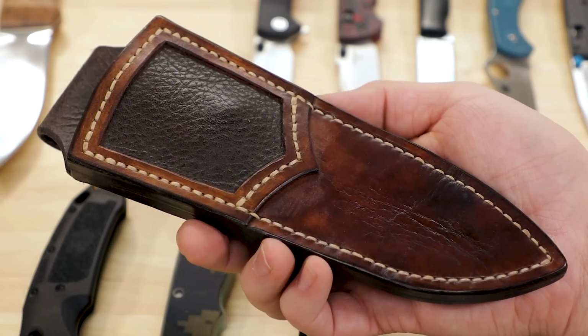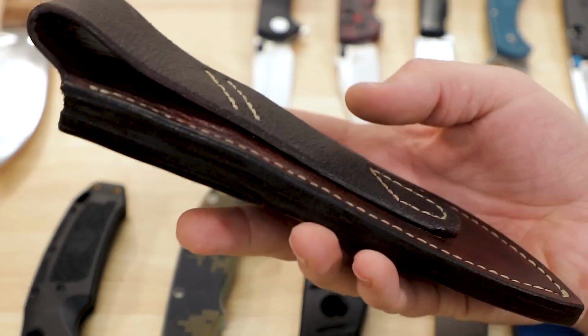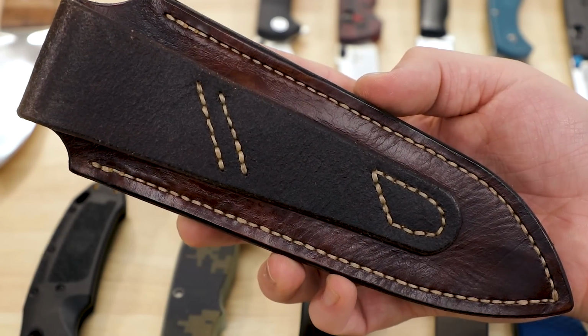Very nice. Is that buffalo or some sort of different texture there? It's just a different texture. I haven't asked him. I've assumed it's all just your standard cow leather. Very cool knife. Also got that real early this year.